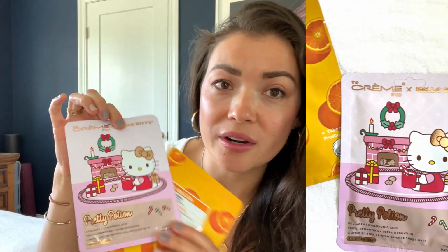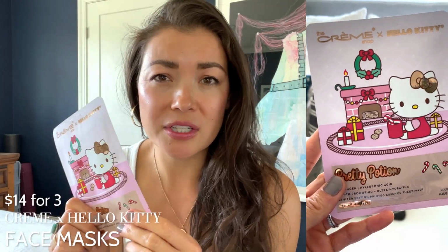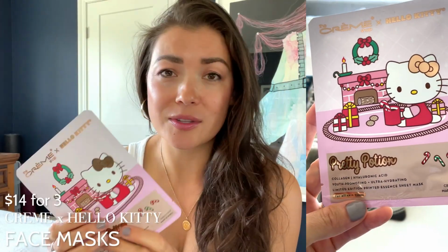One of the other things that I love picking up on Amazon is face masks. These are the 2 brands that I usually gravitate toward. This is a limited edition one from the holidays, but it's Clem, see the little E, Clem and Hello Kitty collab. The masks are so cute. They're like $12 to $15 usually for 3 masks. I use them as stocking stuffers.